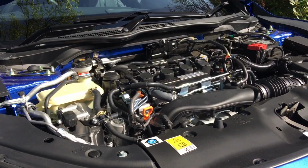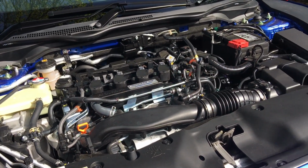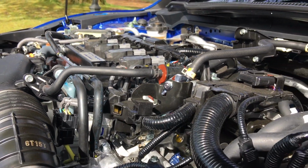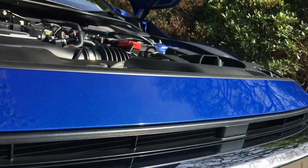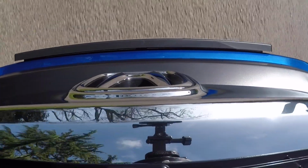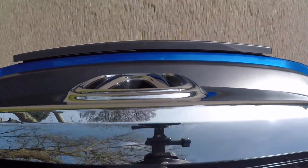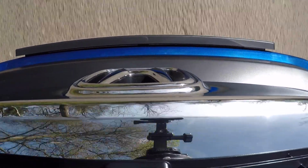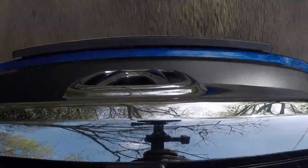Our Civic's equipped with the all-new turbocharged VTEC engine, 1.5 litre, and that produces 180 brake horsepower and 220 Newton meters of torque. Now, all of that is sent to the front wheels via a CVT. 0 to 62 miles per hour takes about 8.5 seconds, making it no Ferrari, but certainly once that turbo's spooled up and comes into play, it makes strong progress.